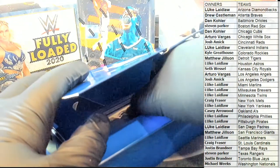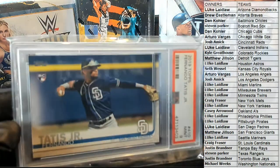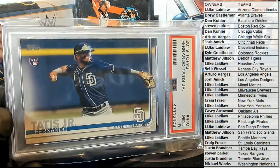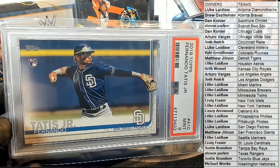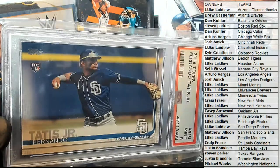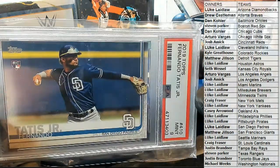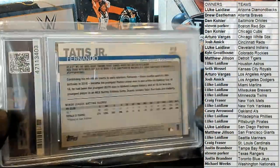All right, here's our next one. And it is, it's a Tatis 9. Okay, was that from Topps Update? Looks like 2019 Topps Series 1 maybe. Rookie. Mint 9. Why did I get a 9? Let's see. Probably because of that corner right there, I bet you. That card looks centered and pretty nice. Anyways, Tatis. Right there, it's actually from Series 2.